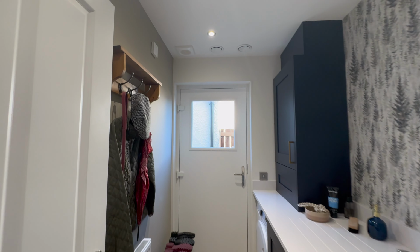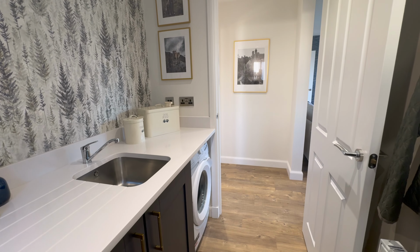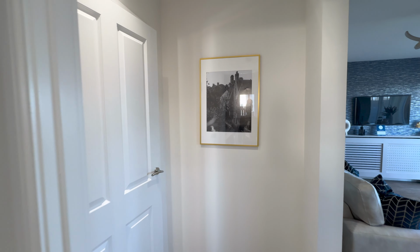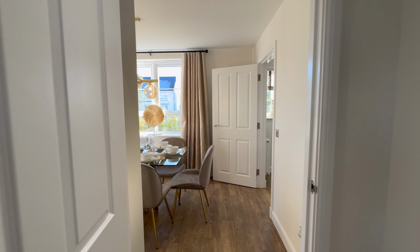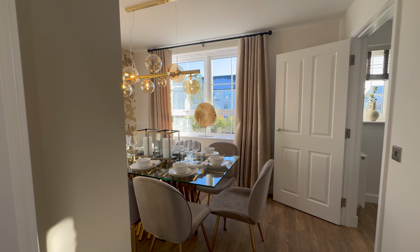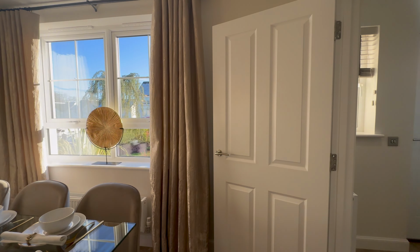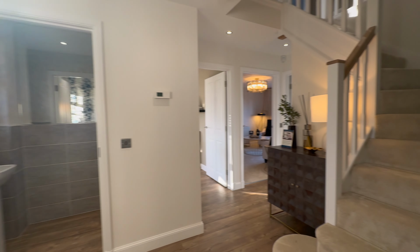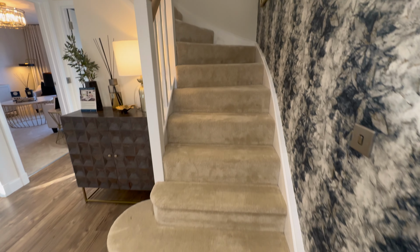In here, you've also got a sink and a tap, which is really nice. Not many builders offer that, and it makes it nice because if you come in dirty, you can wash your hands, so it's a nice addition. You've also got two doors that lead into the kitchen, so you could come in either through the room that they've got as a formal dining, or you can go in through the left side here.